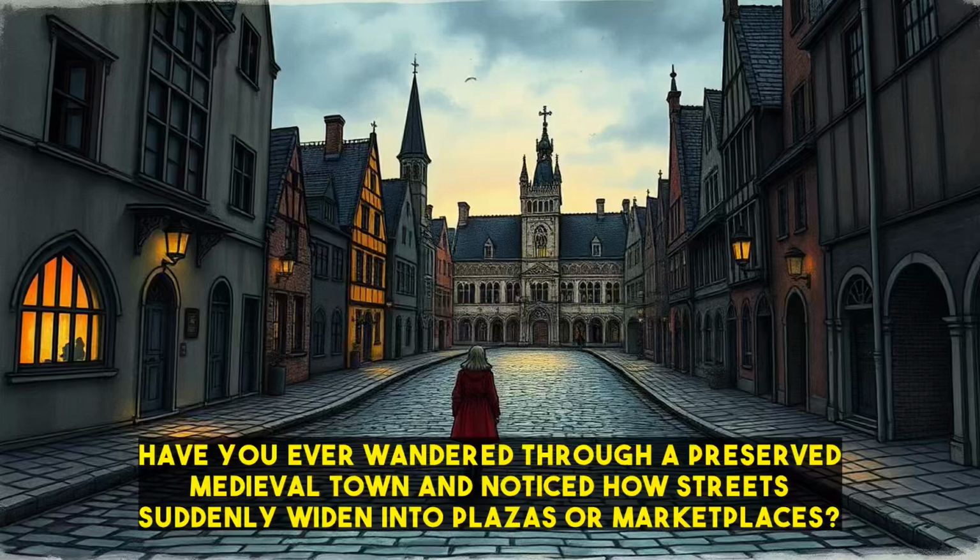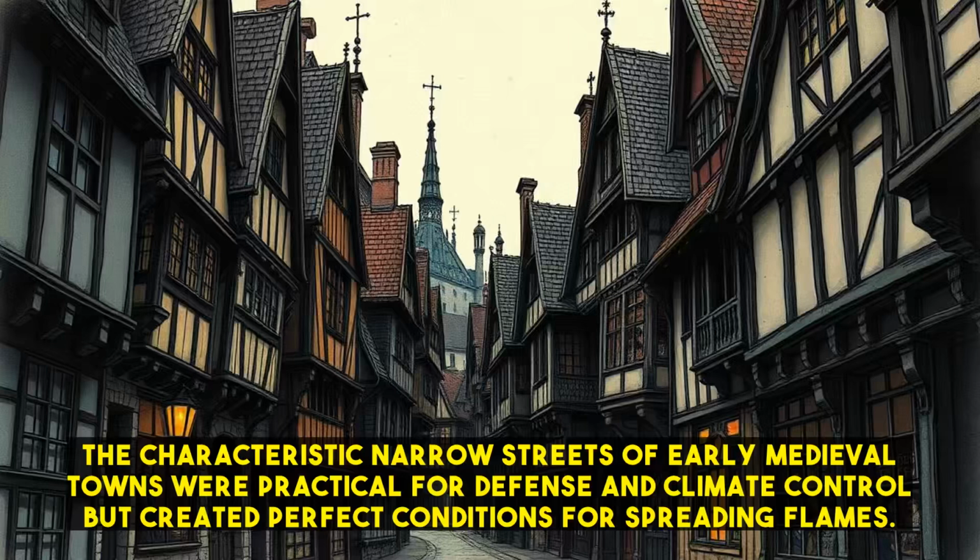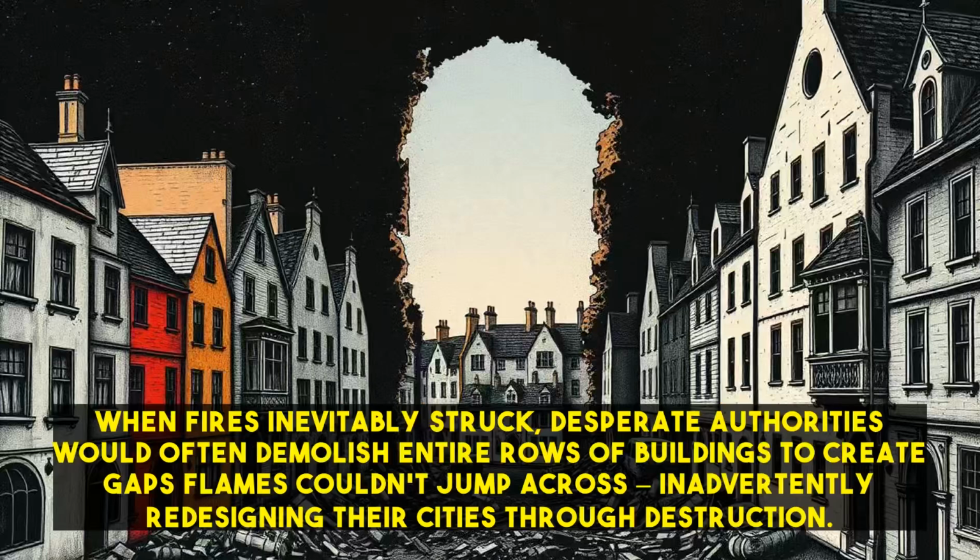Have you ever wandered through a preserved medieval town and noticed how streets suddenly widen into plazas or marketplaces? Those open spaces might be deliberate fire breaks with fascinating stories behind them. The characteristic narrow streets of early medieval towns were practical for defense and climate control, but created perfect conditions for spreading flames. When fires inevitably struck, desperate authorities would often demolish entire rows of buildings to create gaps flames couldn't jump across, inadvertently redesigning their cities through destruction.